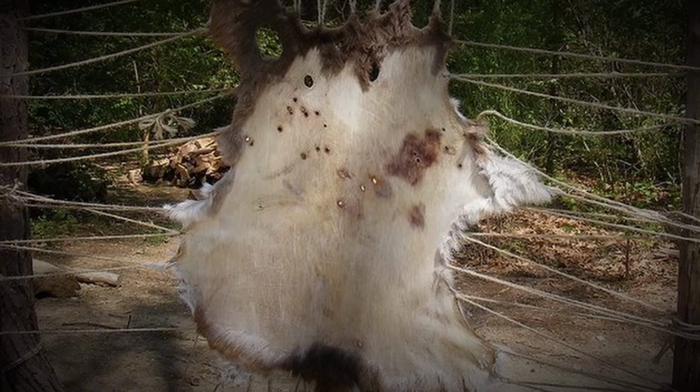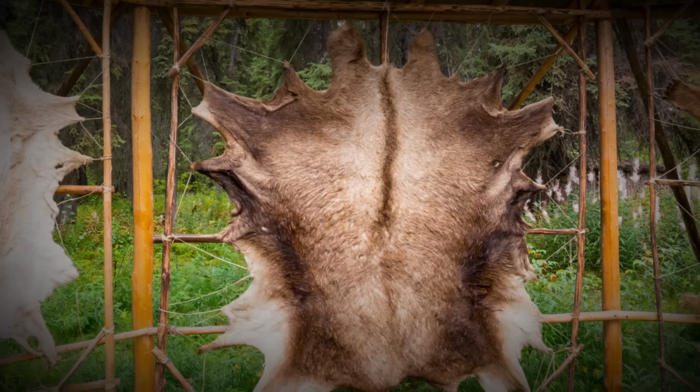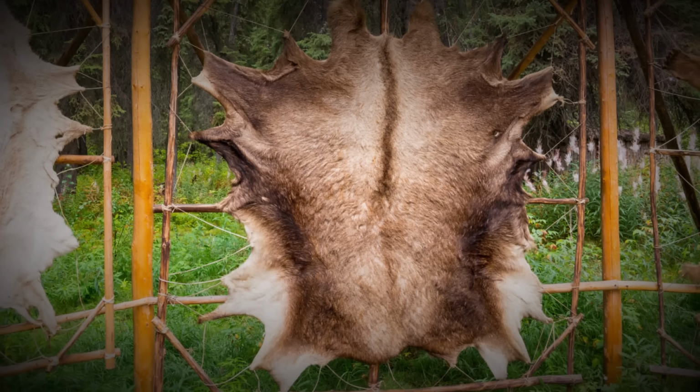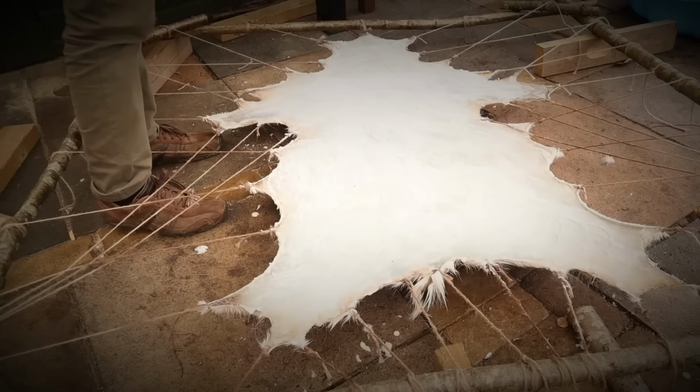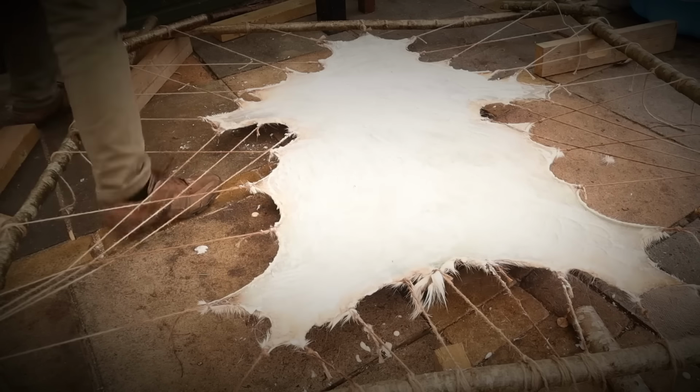Hide-stretching frames required engineering. Wooden poles lashed together in rectangular shapes. The hide attached with sinew or rawhide stretched tight but not so tight as to tear. The frame had to be portable for nomadic tribes but sturdy enough to withstand constant tension.